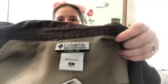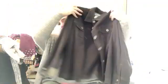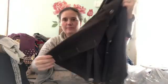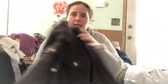This one I thought about keeping for myself. It's Columbia Sportswear, size extra large. They wanted $28 for it. I got it for $3. I think I could easily sell it for $25. I might decide to keep it for myself. It is just a dark brown, can't really tell the color, jean type denim jacket.